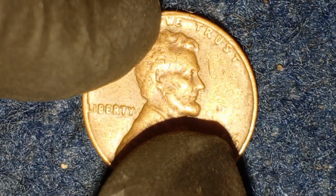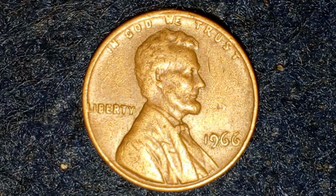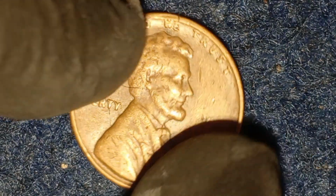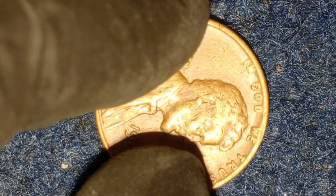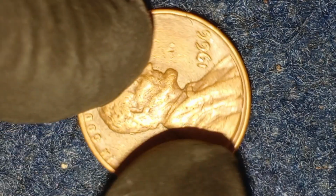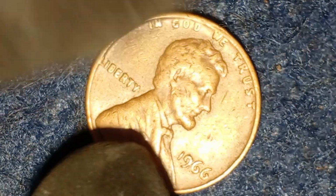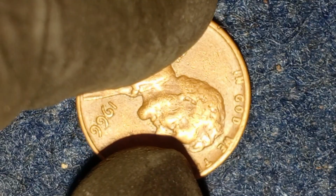So now the big question is, how do you know if your 1966 penny is worth big money? Start with a magnifying glass and good lighting. Examine the date, the lettering, and Lincoln's profile for any signs of doubling. Look at the rim and edges for die breaks, cracks, or irregularities. Check if the coin appears off-center or if it feels lighter or heavier than normal.